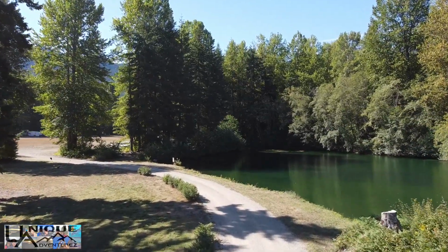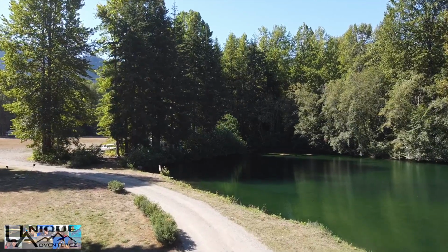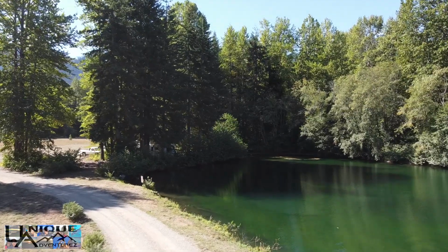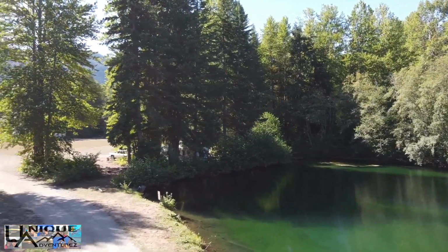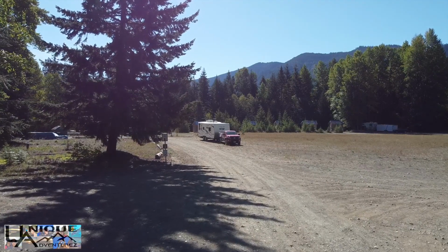As we come through here on the right hand side, this is the fishing lake. Not very deep, very crystal clear water. They do advise that you do not fish in here with barbed hooks, but it is catch and release only, but is definitely a nice big lake. And the first two sites there actually have back access to the lake.